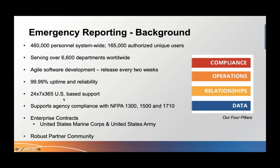24/7 US-based support, which means priority 1 tickets are 24/7. Priority 2 and 3 tickets are for things that aren't necessarily super mission critical, like the system's down or the CAD interface is down. Those, we have our amazing support team that's based in Bellingham, Washington, that is able to answer support tickets from 0600 basically to 1800 every day. We do our very best to support agency compliance with a myriad of standards out there, such as 1300, 1500, 1710, and we'll be talking a little bit about 1300 today.